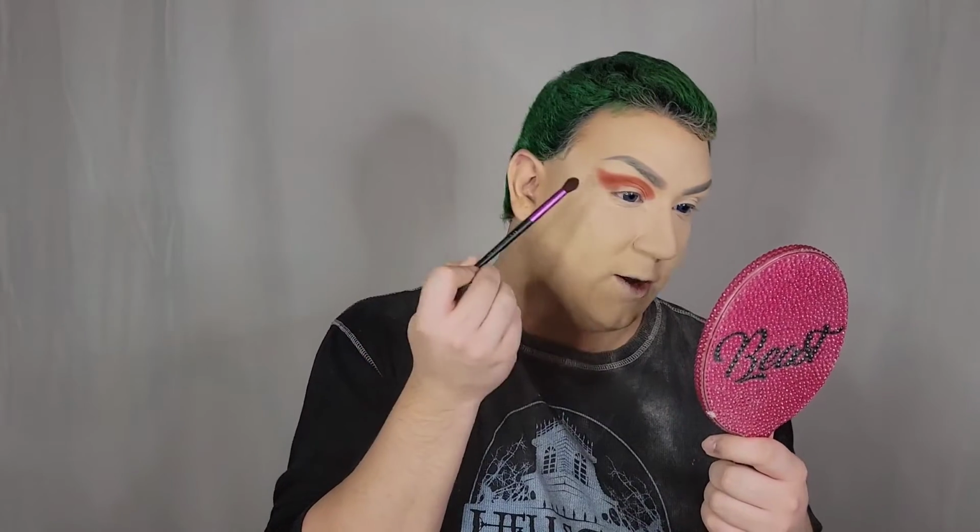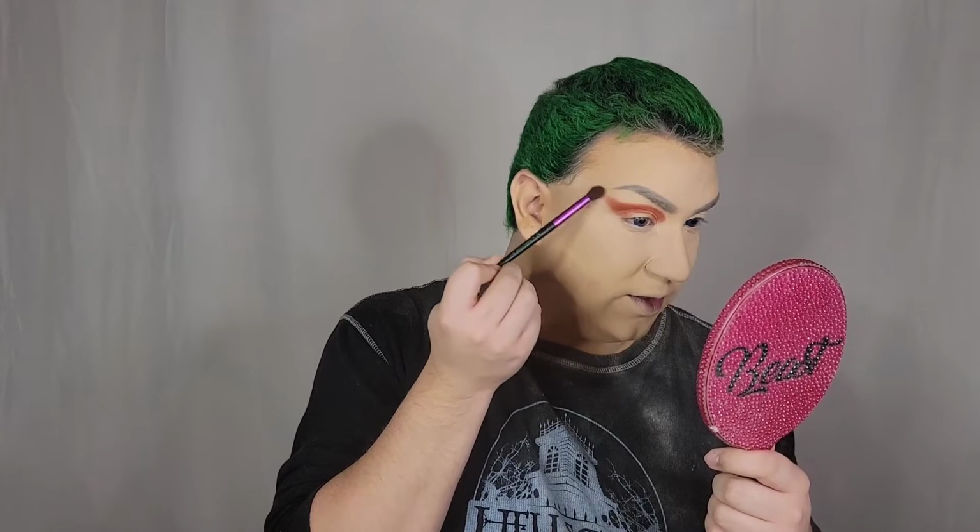I just cleaned off my brush, so I will be taking a clean brush to blend out the edges. And then to give some more dimension and depth, I'm going in with the shade BSG. And I'm putting that right here in the outer V, just to give some dimension. This shade is also very nice. I really am enjoying this palette so far. I think these two colors work very well together. And then I'm going to take what is left over from the Stush shade and blend out SBG into Stush.